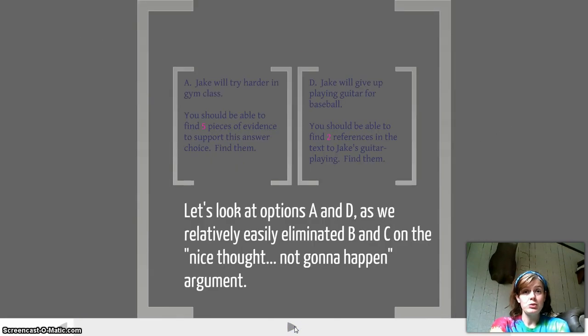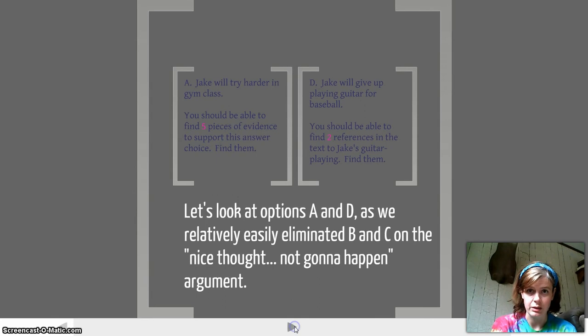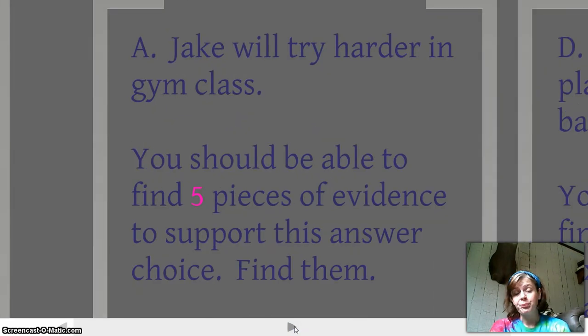So we're going to take answer choice A and answer choice D, and we're going to build a case for those two, because we pretty easily eliminated B and C as nice choices, but they're probably not going to happen based on what the evidence says. So for answer choice A, Jake will try harder in gym class. You should be able to collect 5 pieces of text evidence out of the selection. 5. I want those written down.